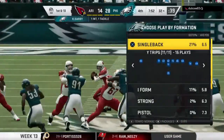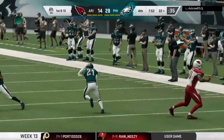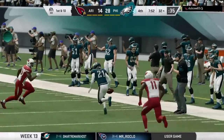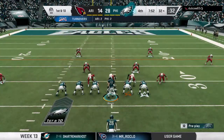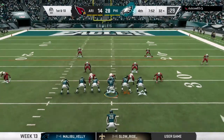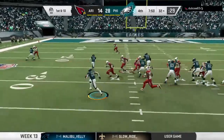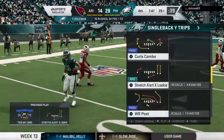Partner, we always talk about possessions being at a premium in these games, and in this situation, throwing an interception when you have to claw your way back in, that one's going to hurt, and in a big way. From the 32 now, here's 1st and 10. They'll run with Coleman on 1st down. A gain of 3, 2nd down.